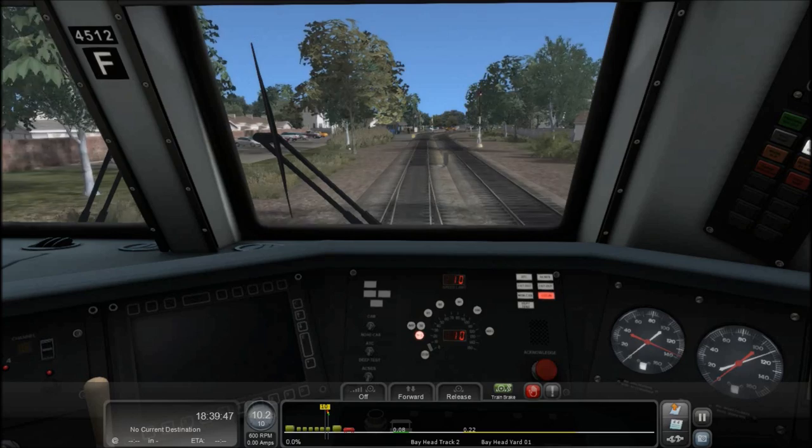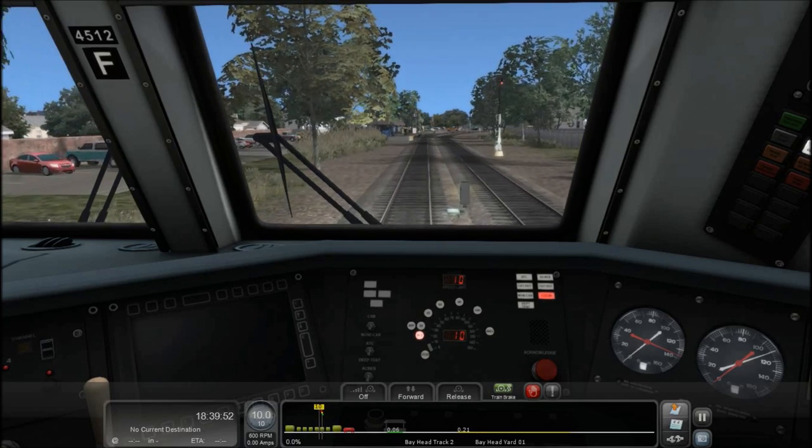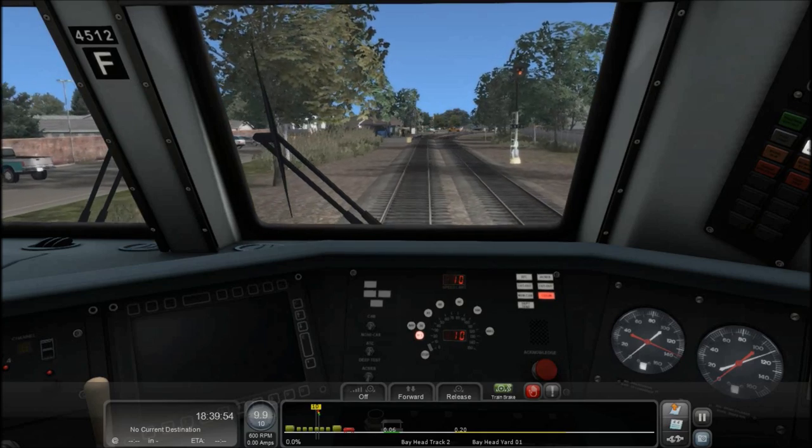Bayhead, Bayhead. Rear of the train to exit. Last two cars only, last two cars only.